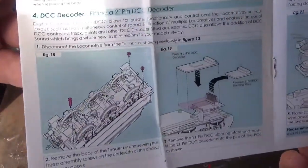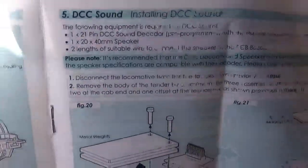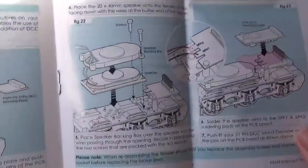Then fitting a DCC decoder, which goes in the tender, obviously, and fitting DCC sound as well. So it also tells you how to remove the tender body, which is quite handy.